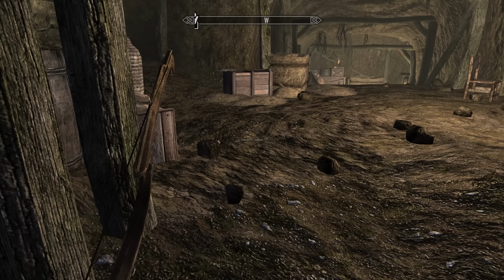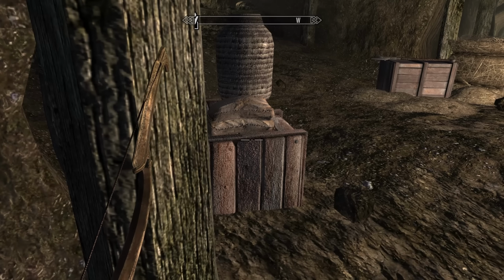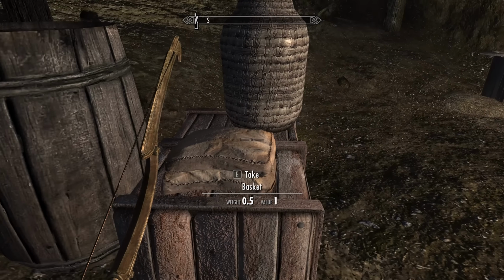My W key kind of sticks just a little bit. I mean, it kind of hangs for a fraction of a second before it punches on in.